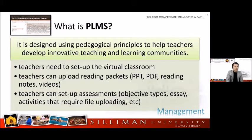In terms of management, it is designed using pedagogical principles to help teachers develop innovative teaching and learning communities. Teachers need to set up the virtual classroom, just like in face-to-face, where we prepare our lesson plan. Teachers can upload reading packets like PowerPoint, PDF, reading notes, and videos. And teachers can set up assessments, objective type in particular, essays, and activities that require file uploading.